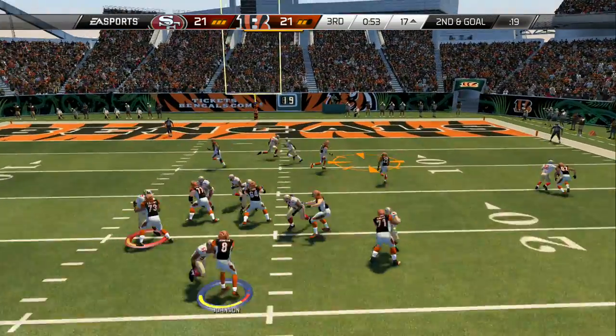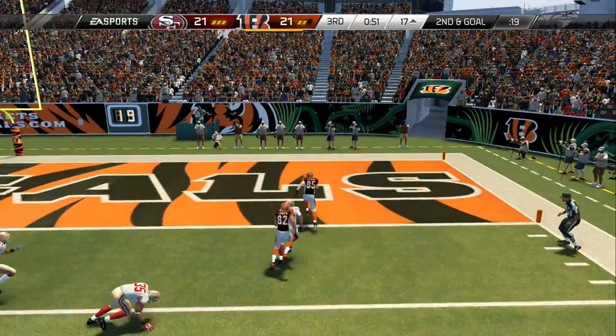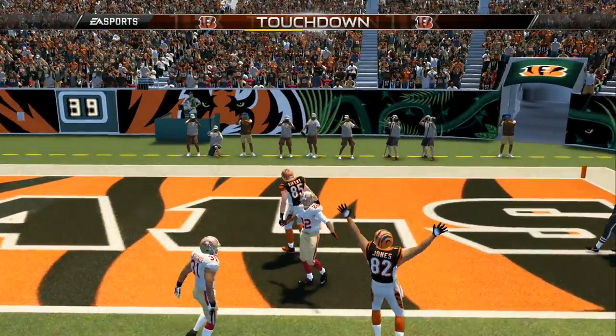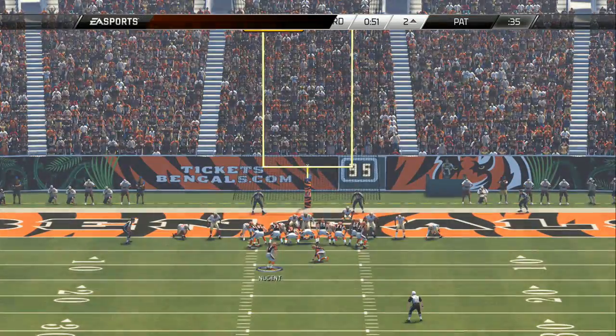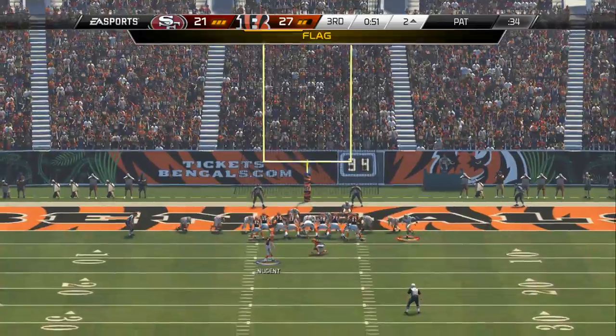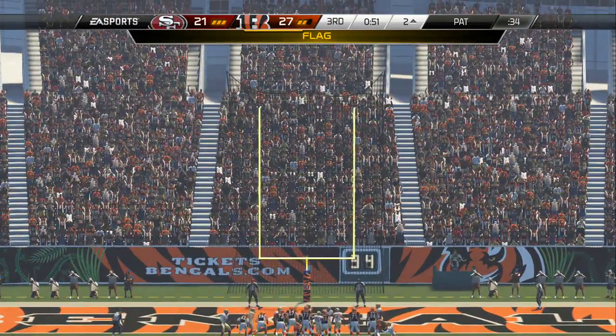Johnson's back in shotgun formation. The pass complete. He's in the end zone. Touchdown. Good job that time by the offense, scoring that touchdown and putting him ahead. And when you get ahead in a football game in the National Football League, it makes you relax and you play better.